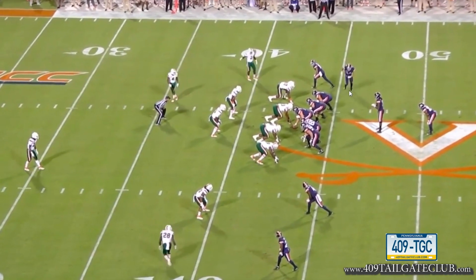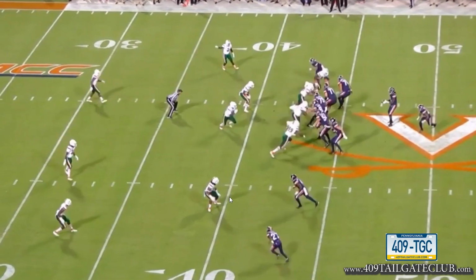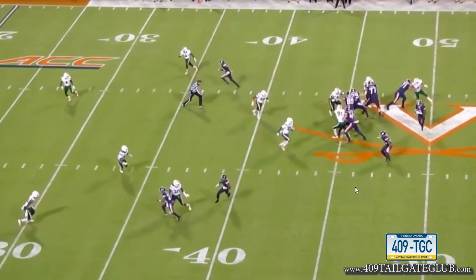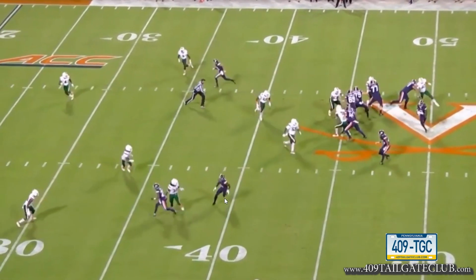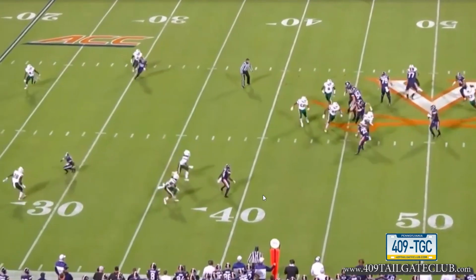Pre-snap determination. As this guy comes across in motion, I see that this kid bails and this kid bails. Normally in a sprint out protection, this kid right here has to trigger to play the outside. And all of a sudden, quarterback gets around. He sees that the flat should be open. He all of a sudden checks off to it. Now he's got 2 guys in the flat. There's a guy playing over the top. None of his guys are open.